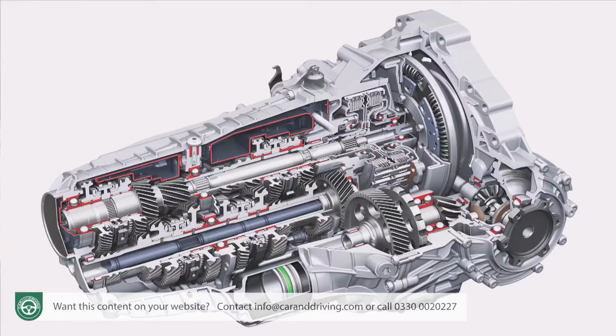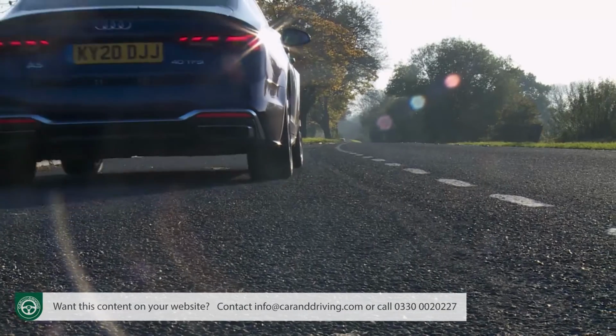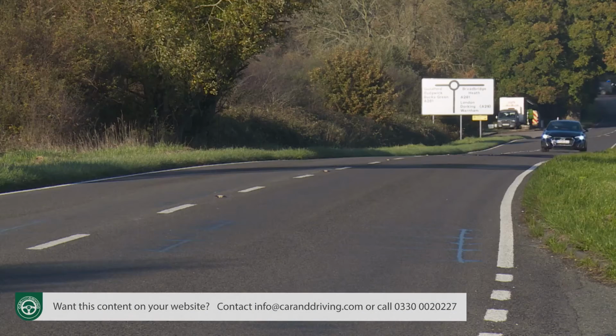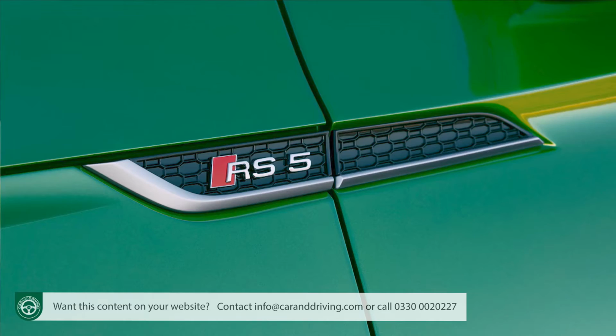All Audi's V6 TDI engines use an 8-speed Tiptronic auto gearbox instead of the usual 7-speed S-tronic auto, and in the case of the S5 TDI, if you're quick with the steering wheel paddle shifters, you'll be able to work with it to dispatch that sprint time in just 4.9 seconds en route to a top speed that has to be artificially limited at 155 miles an hour. The only second generation A5 Sportback model that's quicker is the ballistically fast RS5 Sportback.